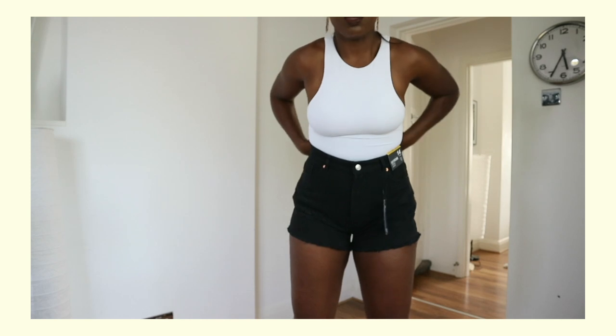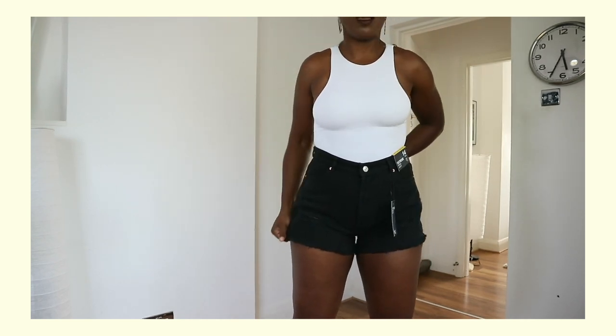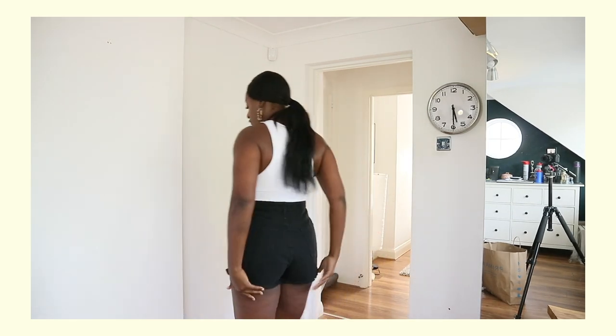Like, yeah, the waist could come in a fair few inches. However, not everything needs to be so tight up. I'm actually really liking these. They're not too short, and they fit really well.